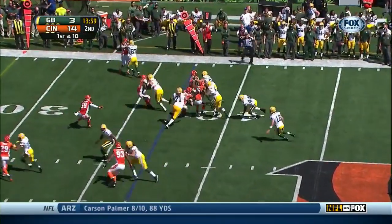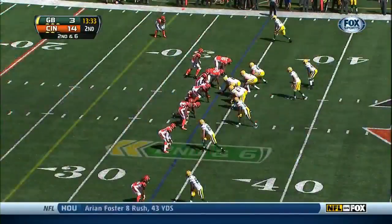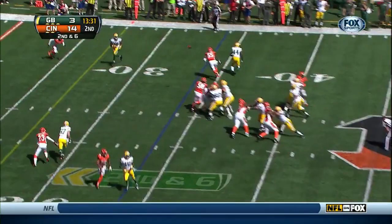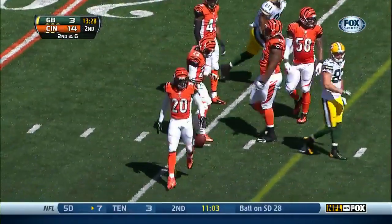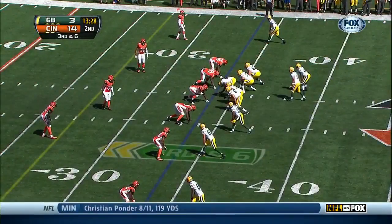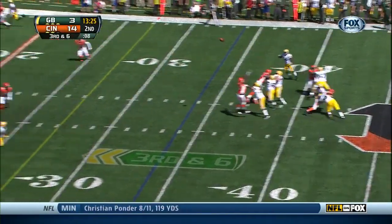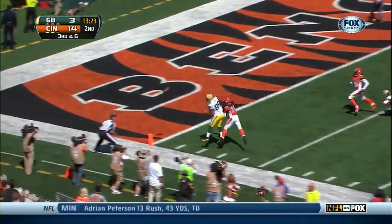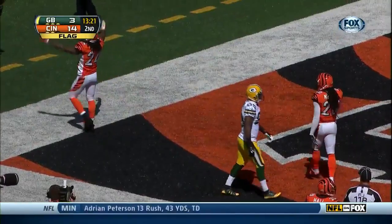Here's a toss to Starks. Odd start to the play. Starks cuts back. And more than just 3 points. Got 3 points off the last turnover, and now Corliss is wide open but drops it. On third down, pass is for Jones and over his head. But a flag is down.